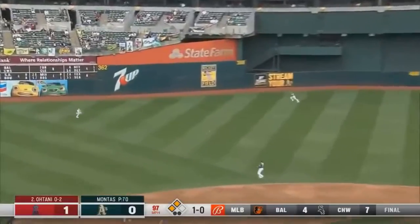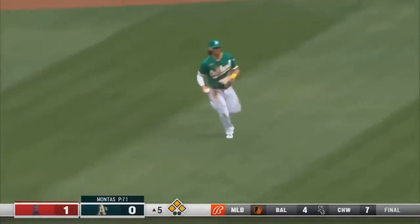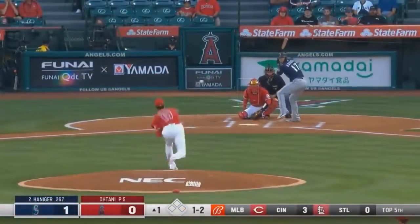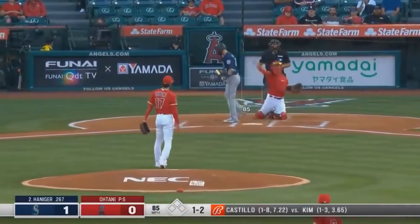1-0 to Ohtani. Into left field, a base hit. That's going to score Ben Boom easily. Fletcher comes around to score. 3-0 Angels. It's out of the stretch. That's something that's unique. There it is. Oh my goodness.